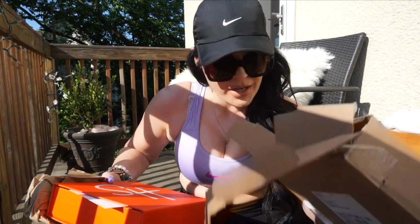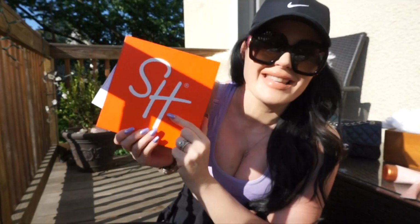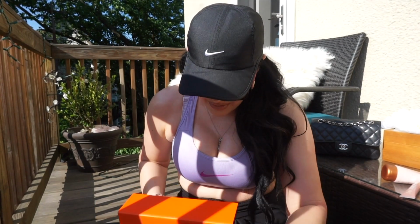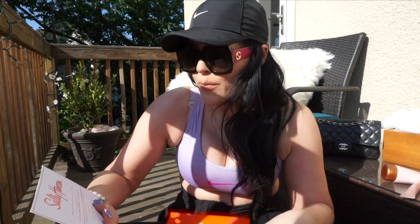Okay, guys, anyway. So here, ooh, what is this? I have no idea, guys. Do you guys recognize this? SH? What is that? Sally Hansen! Gorgeous summer skin is easier than ever thanks to Sally Hansen. Build a flawless shimmer and shine with a new airbrush. Oh, airbrush legs illuminator, babes.